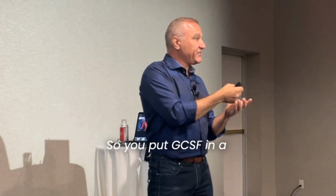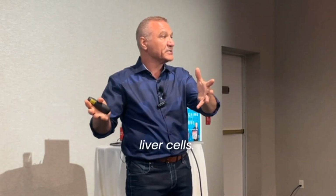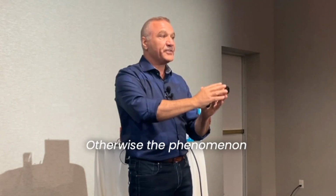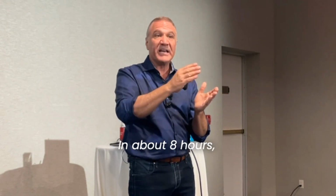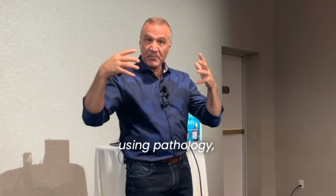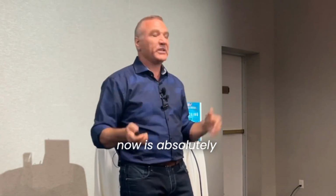So you put GCSF in a stem cell, and then you can observe that stem cells migrating in the liver, for example, becoming a population of liver cells. You cannot tell that this was a stem cell the day before, but if you shed a light on it, it starts to glow. Otherwise, the phenomenon is invisible. You can see a stem cell migrating in the tissue, and in about 8 hours, it has started to become cells of that tissue. When you look at it using pathology, you just have a liver cell. No indication that it was a stem cell the day before. So it revealed the whole phenomenon in a way that now is absolutely undeniable.